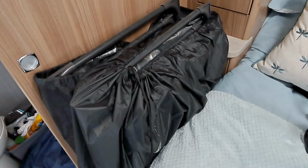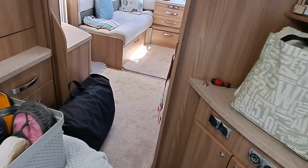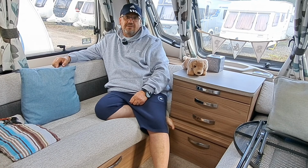We keep 2 chairs there when they're in transit. These are only in here because it's an area that they're going to be out of the way when we're actually walking around inside the caravan when we're in storage. Other than that, they go actually in the car when we're towing. I hope you like that little tour around the caravan.